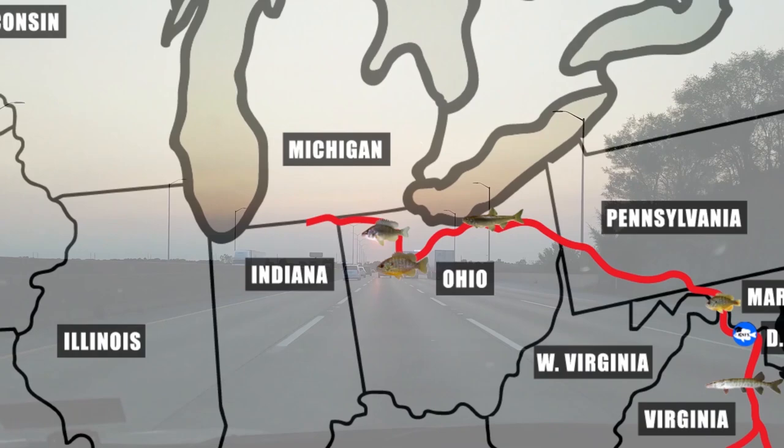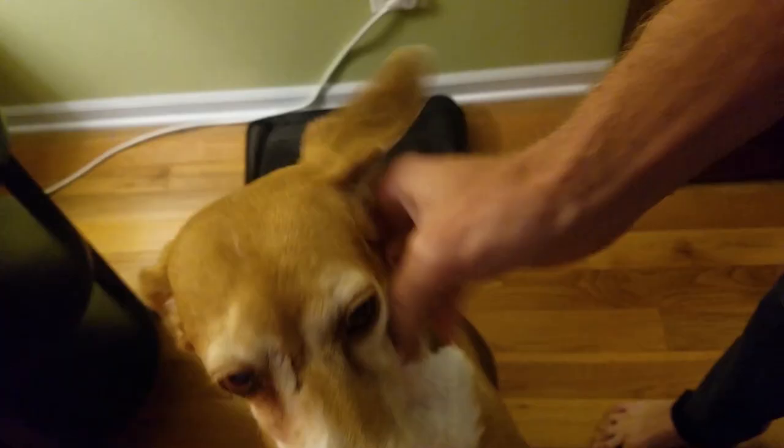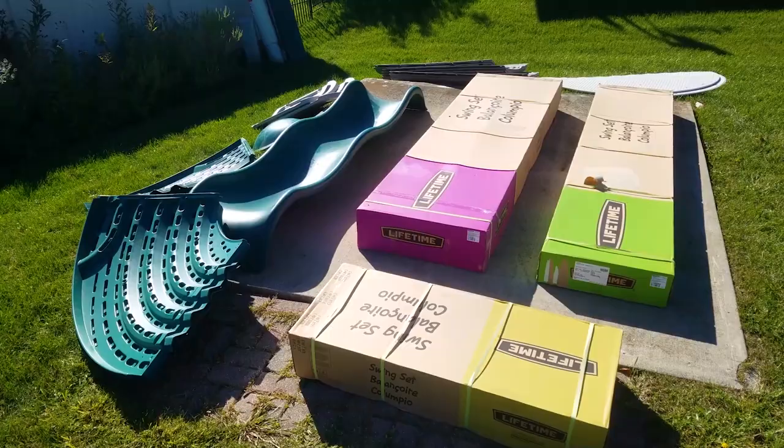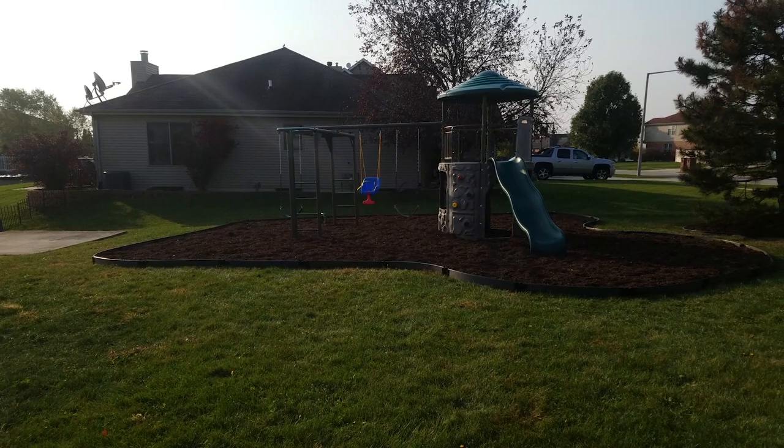Made it in time that night to watch playoff hockey with my father. The dogs get a hello. And I'm spending a couple days at my sister's house building a playset with my brother-in-law for the nephews.